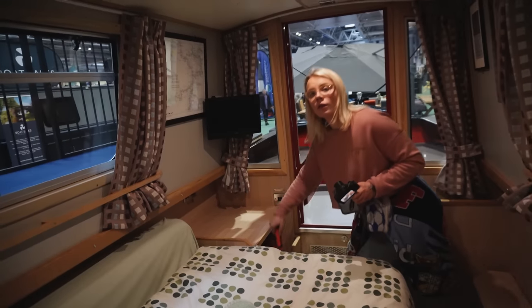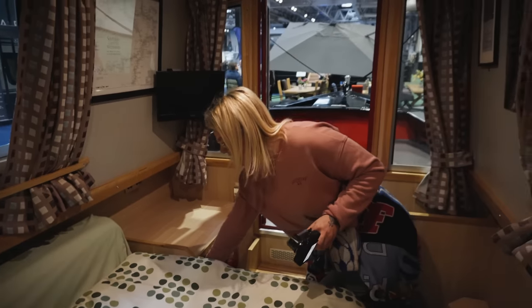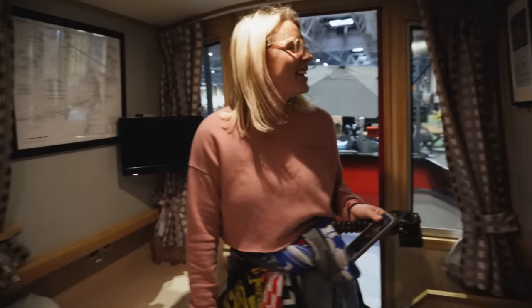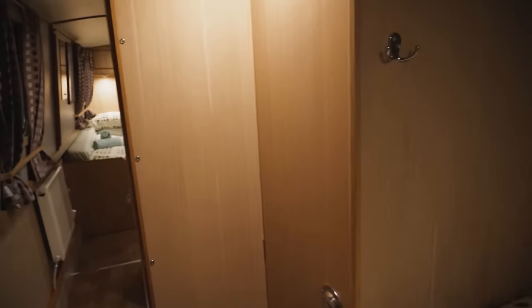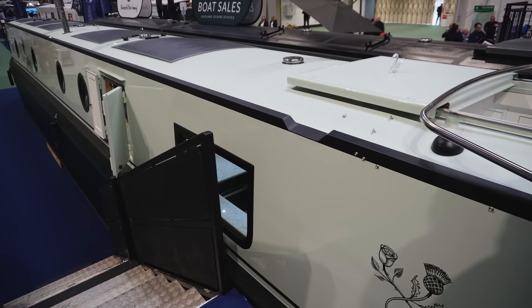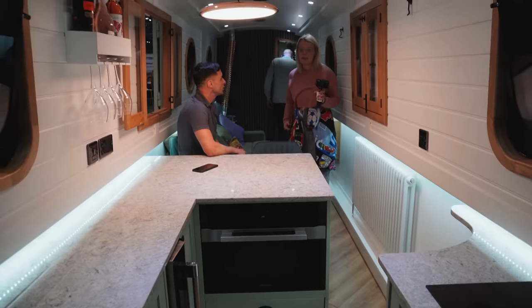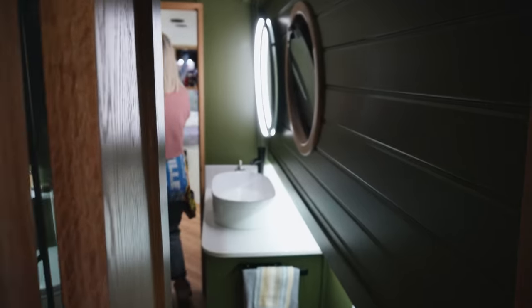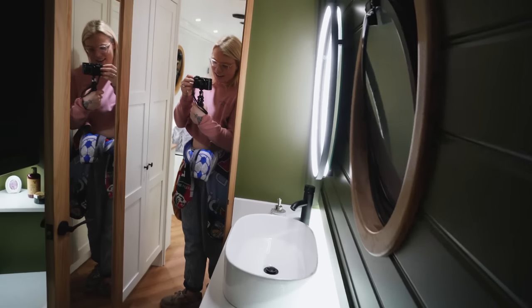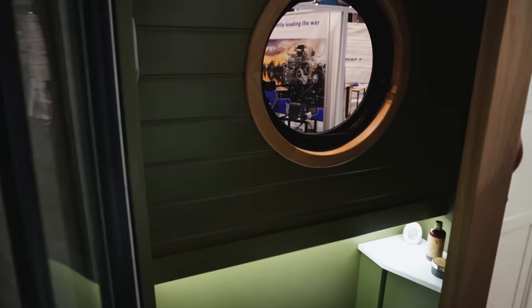For an ABC boat, it's nicer than I expected. It is nice. This is a nice bathroom.